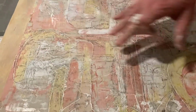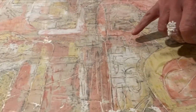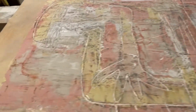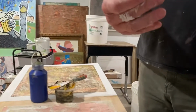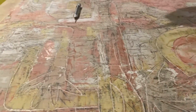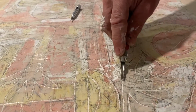What I did, since I had the backgrounds and all the players in here, this is where I start to draw it in. I use just a scraping tool, any kind of thing, but I found this is as easy as a compass point. So I'll go in and scratch out where I want it to go, and then I use little carving tools to make a deeper impression into the plaster itself.